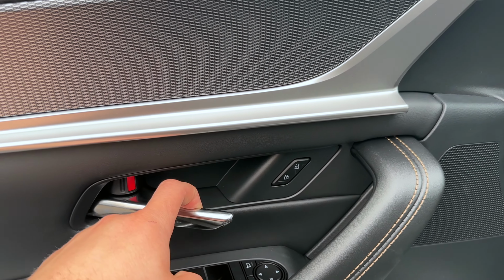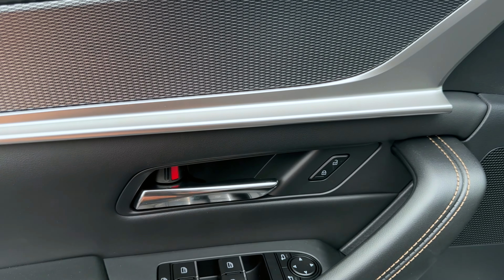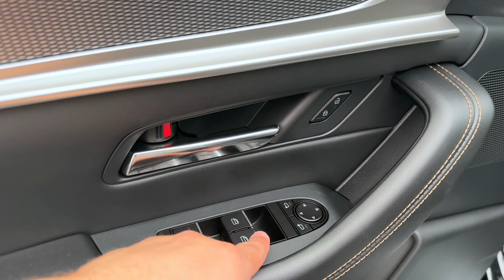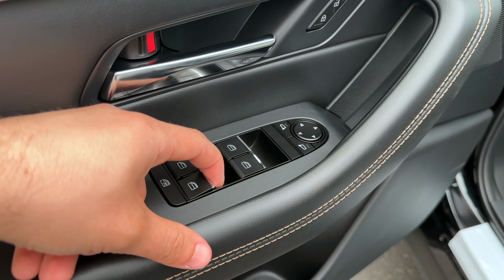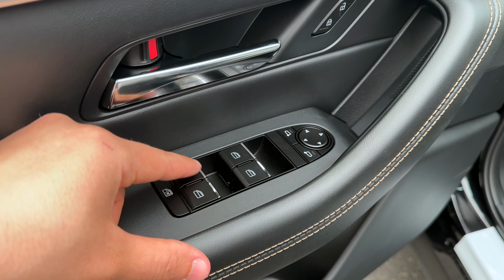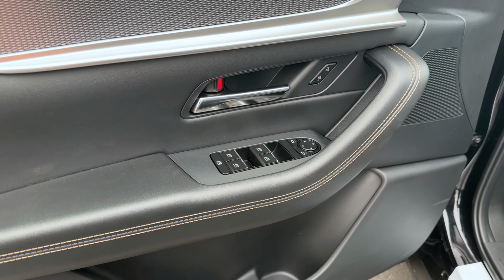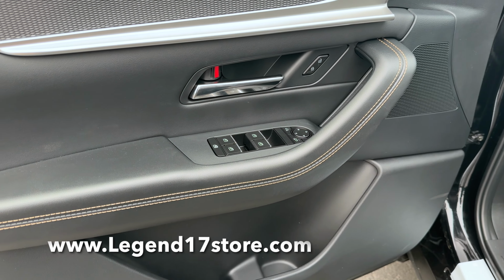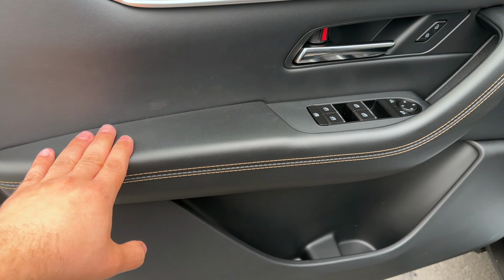Door locks. Door handle feels nice, light, but it is solid. Window switches, they're all automatic. All the windows are automatic. The window switches feel very premium. This Mazda CX-90 does not have acoustic glass, so basically it's one thick glass, and it definitely makes the interior nice and quiet. This is extremely soft, so I love the armrest.